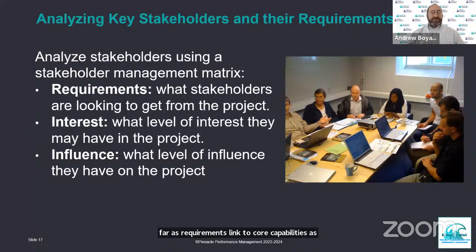So some of those might be, as far as requirements, linked to core capabilities as identified from an after action review or an audit. What's the level of interest that a stakeholder has? When it comes to, for example, a UAV project for a local police department, a stakeholder group might be members of the public who may be missing an elderly parent. That's clearly something where they have a vested interest in finding that person, or if it's a missing child, an Amber Alert and searching for them, or for the police department itself, they're looking for criminal suspects and trying to find them.